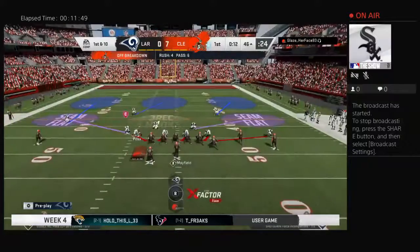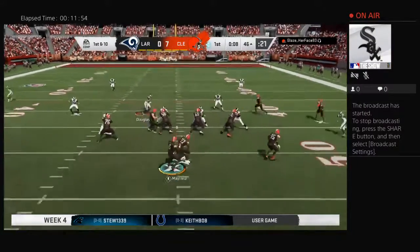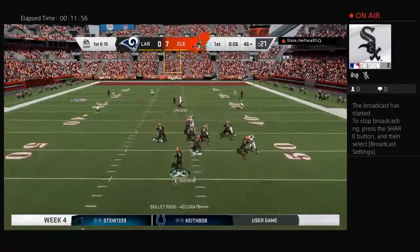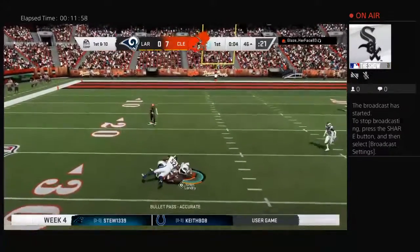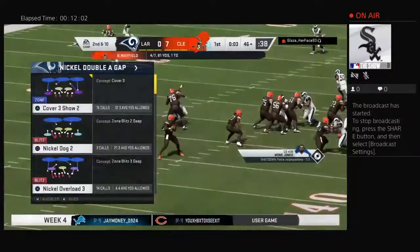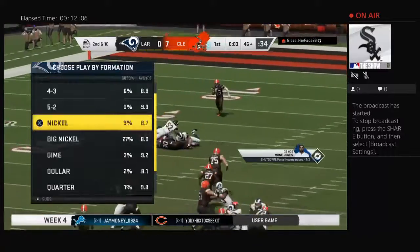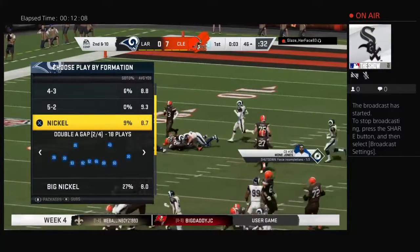So from Rams territory now, it's 1st and 10 at the 46. Now Mayfield. And that is incomplete. He couldn't hold on through the contact. Brings up 2nd down. It's now 2nd and 10.